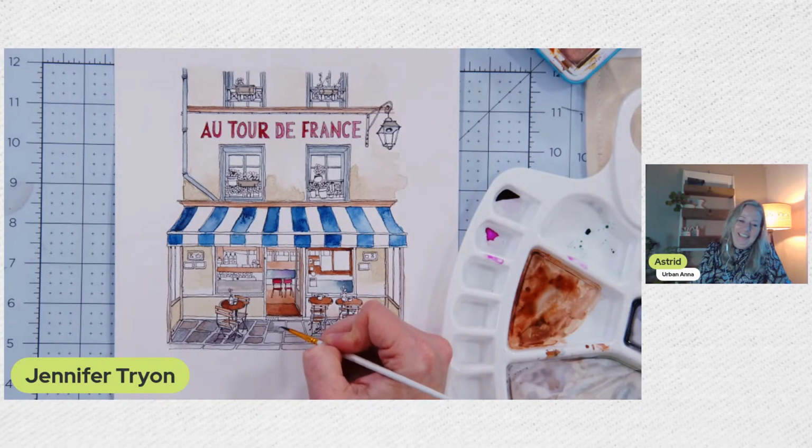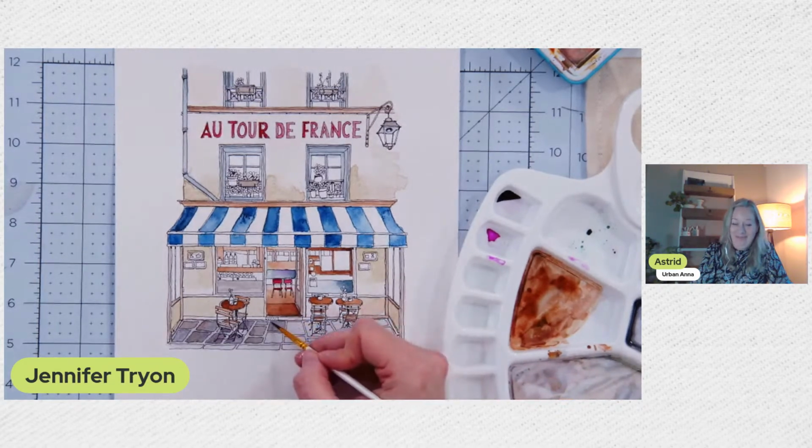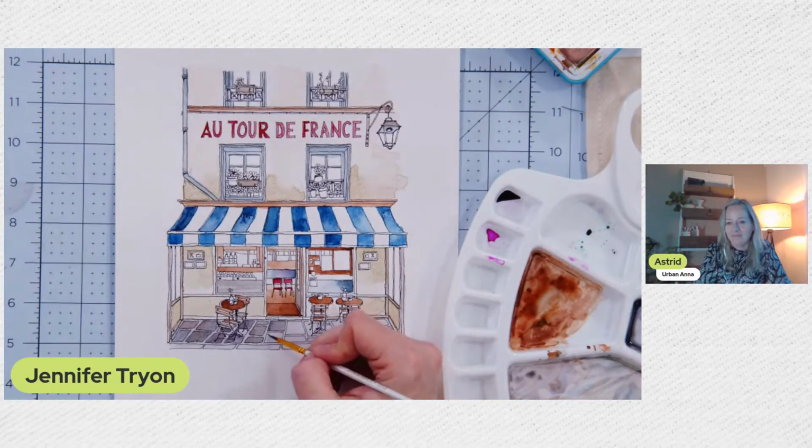And I think watercolor is one of those mediums that if you're somebody who likes things to be really perfect, this is going to be a good exercise for you in letting go and having it be what it is, because the paint's going to go where it wants to go. Yeah, and that's the beauty of watercolor.